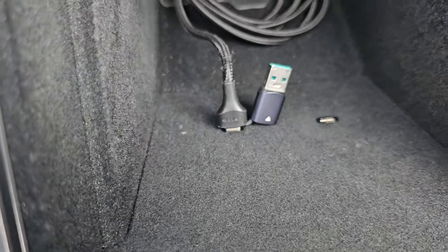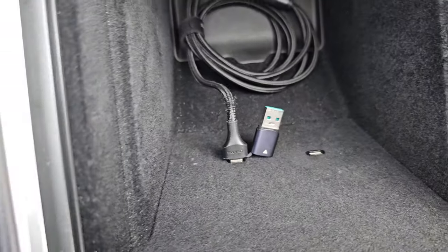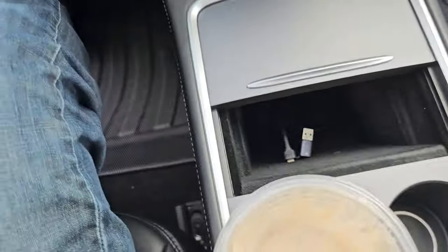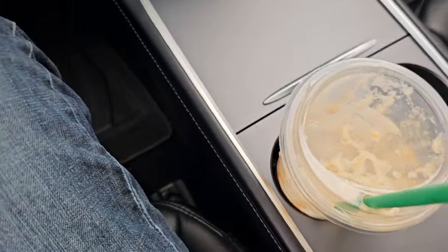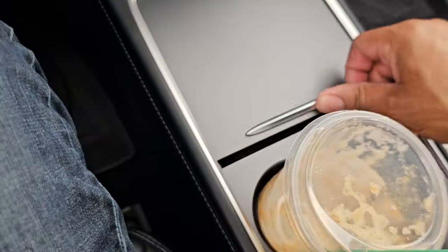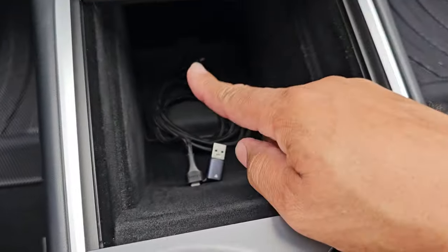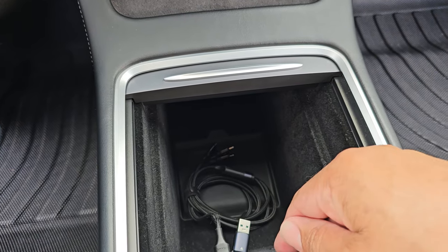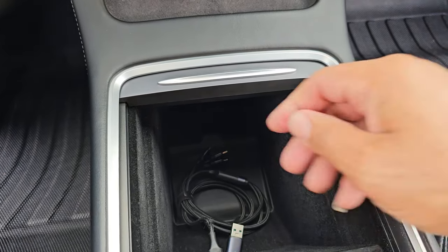All right, as you can see, two USB-Cs here, where there's none in the 2024. However, here there's none in the armrest, but there's a 24-volt accessory port here, whereas in the 2024, the 24-volt accessory port is down here, and no USB-C. And it went from two USB-Cs to one in the 2024.